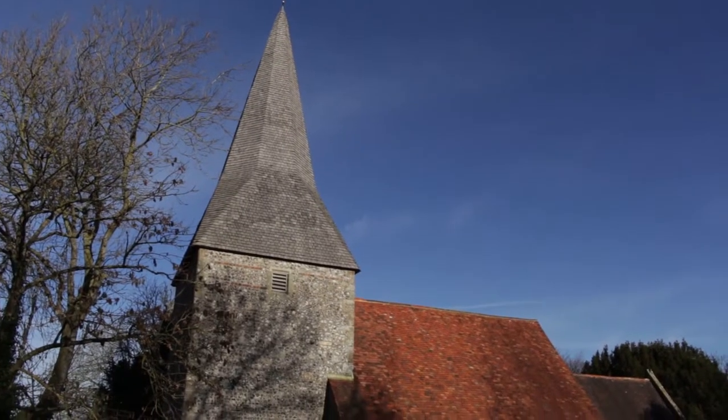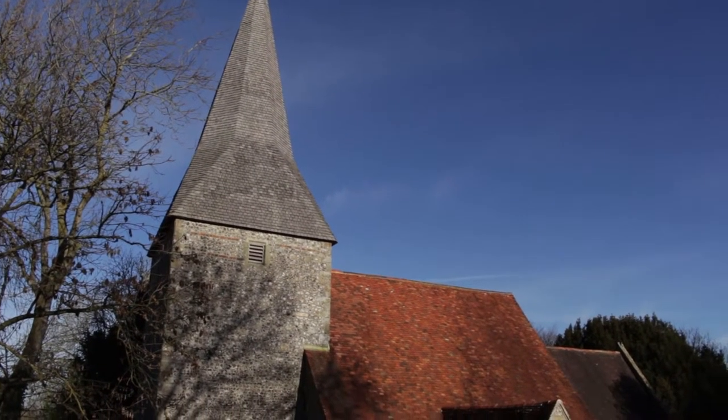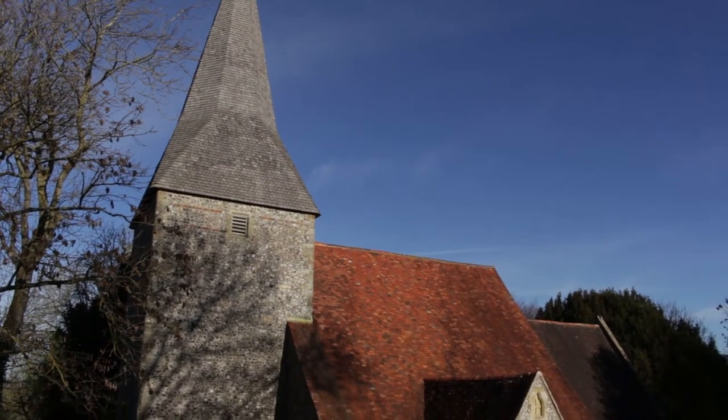Berwick Church still holds a strong sense of community as a place for prayer, a place for celebration, and a place for remembrance.